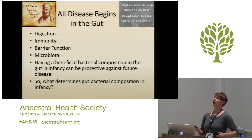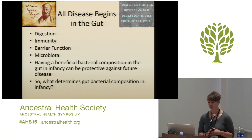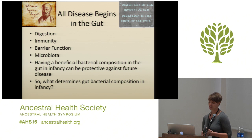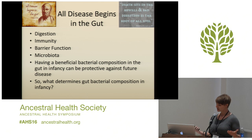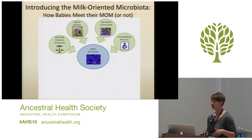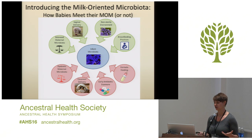And then finally, the microbiota, which of course has gained a lot of attention over the past decade, and we know now that microbial dysbiosis, or an imbalance in those populations in the gut, can predispose to diseases, especially during critical periods of development. So today I'll talk about how having a beneficial bacterial composition in the gut in infancy can actually be protective against future disease. So that brings us to what determines gut bacterial composition in infancy. There are several positive factors that have a good influence on the infant microbiota, and then several negative factors which can be potentially problematic during this critical period.